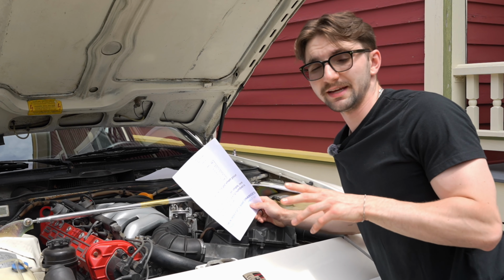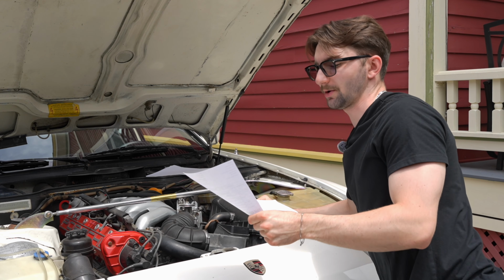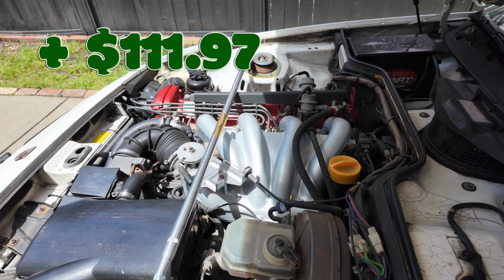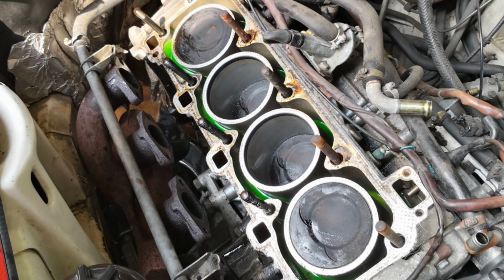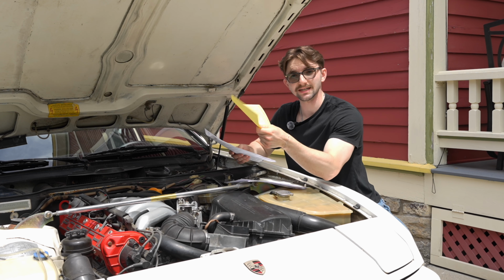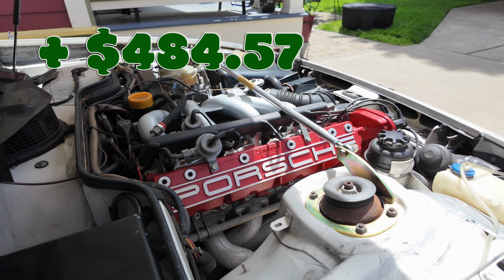Not sure for what. Then as I started to get further into the engine, I realized much more was wrong. So right here I have a total of $111.97 on a new fuel filter, but also a cylinder head gasket. Now we have one of the biggest expenses on this car. It's $484.57, and that was to get my head completely redone.